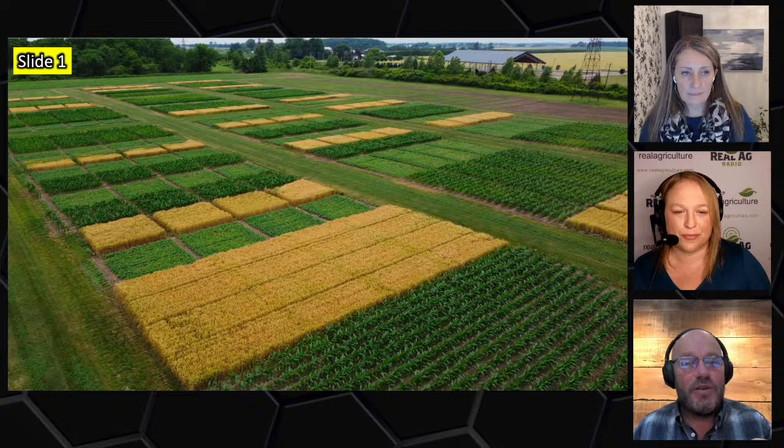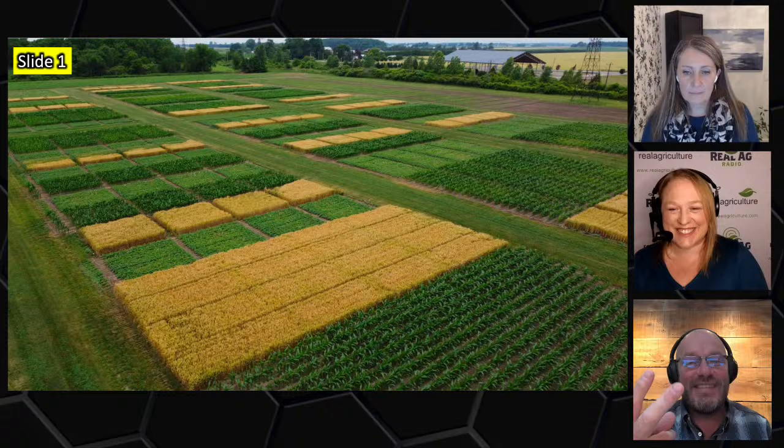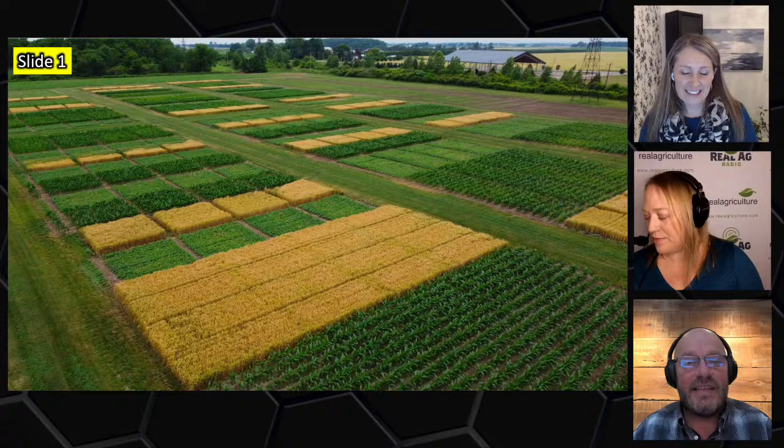We have 7 rotations. We have 2 different tillage systems. I'm trying to find my camera here. Okay, I found it. There you go. Rotations and 4 different nitrogen treatments. And so we have quite a few different combinations, 56 treatment combinations there.